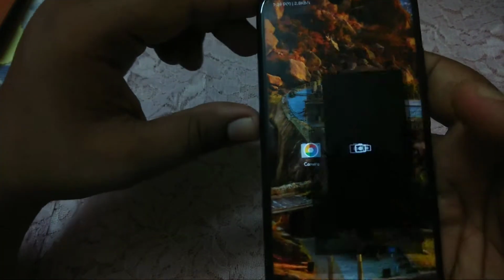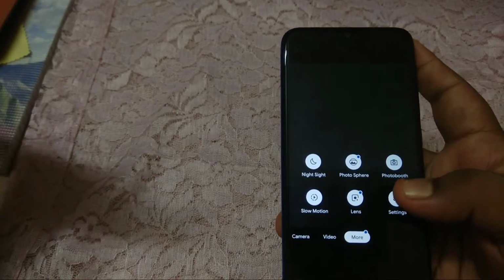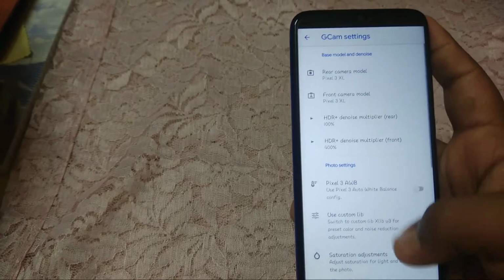So now we'll go to the Google camera and take a shot of one of the prizes in front of me. Before that, I will show you some settings. You can do more settings, and you have to select the saturation of the pictures perfectly so that you get good photos.